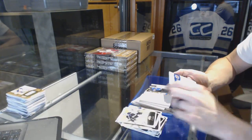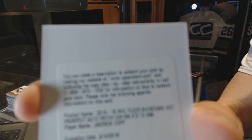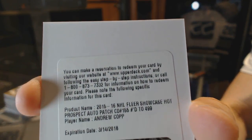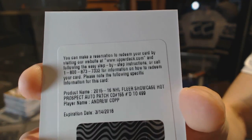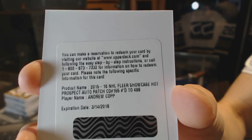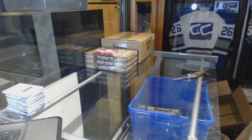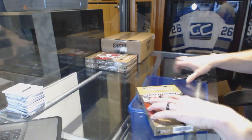And we've got a redemption for a Hot Prospects rookie patch numbered to 499 for the Winnipeg Jets, Andrew Copp. Hot Prospects rookie patch out of 499 for the Jets, Andrew Copp. All right, box six.